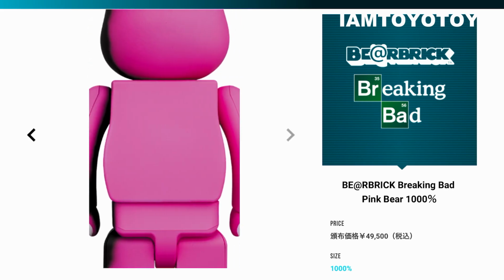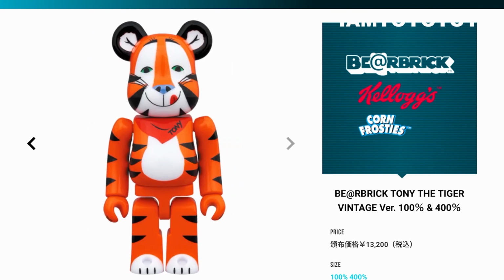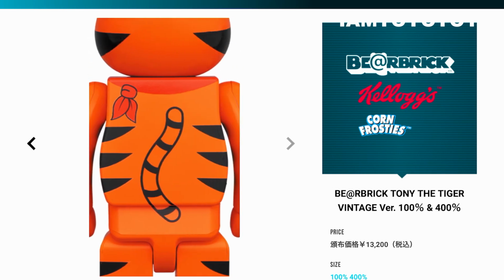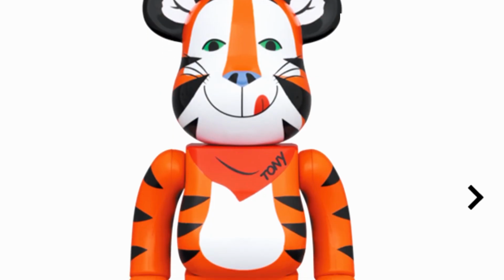So this is definitely something I am looking forward to, but I am running out of space, so we'll see about that. We have Tony the Tiger, but this one is in vintage form because you can tell already it's not the same as the previous version that they've released. This one looks a bit dull, and it's more to do with the eyes. He just looks really bored. I mean, look at his face.